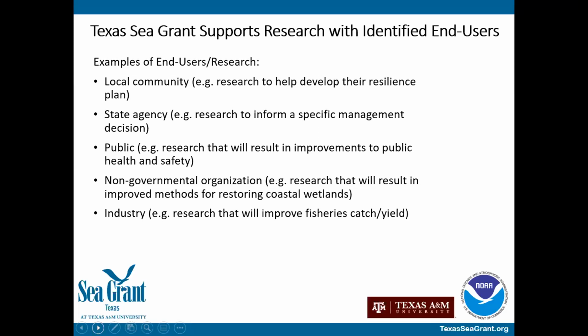The public can also be an end user. And so research that will result in improvements to public health and safety is one example that I will share with you in a few minutes of an actual project that we supported that did enhance public health and safety. A non-governmental organization, a group like the Galveston Bay Foundation, may benefit from research that will improve methods for restoring coastal wetlands or restoring wild oyster reefs. Galveston Bay Foundation is in the business of restoring coastal wetlands and oyster reefs, so maybe your research will benefit their restoration work, and you could partner with them and they could be one of your end users.